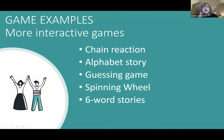Okay, so other examples of some more interactive games: six-word stories. They're sometimes called six-word memoirs. You can do these with different prompts. You ask people to create a six-word story using only six words to create as imaginative a story as possible. It can also be on other prompts like, what does philanthropy mean to me? Or what do I do in order to give back to my community? Or it can be something fantastical, depending on what you're doing that day.